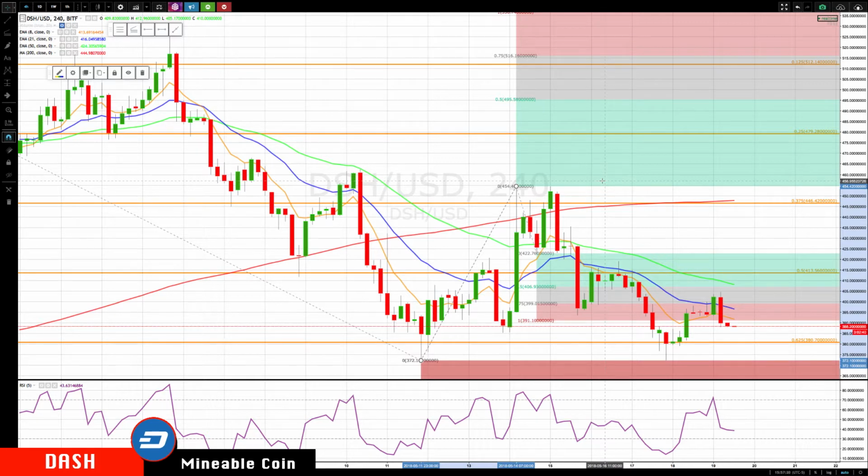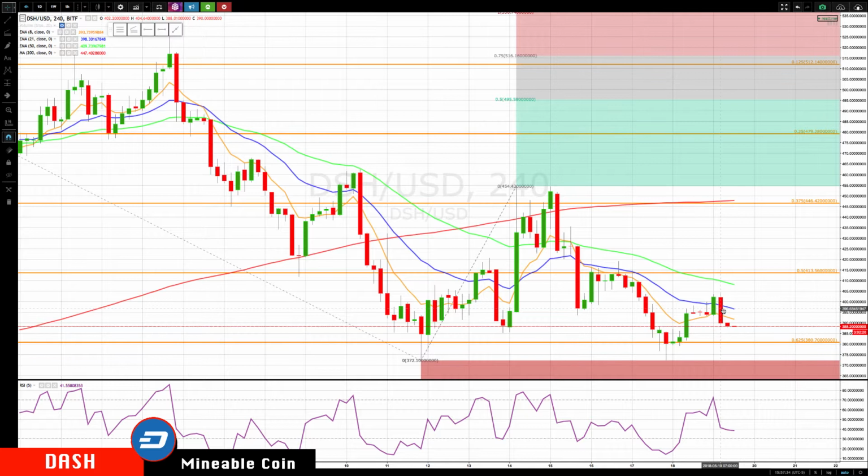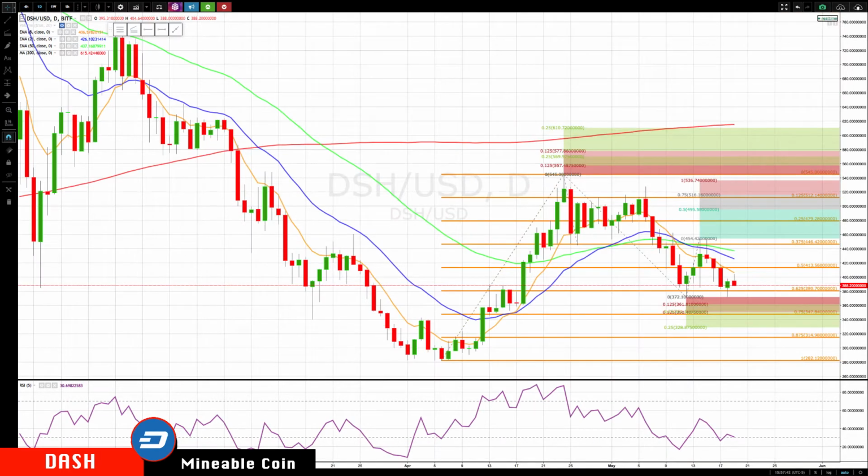Checking in on Dashcoin. Dashcoin triggered the double top here, came down through all the levels, retesting the lows right around 372. So that is all done. Just bouncing up slightly, not getting much traction here. What's interesting, let's just switch to the daily chart because that's where we're getting interesting.